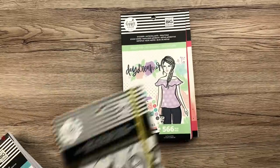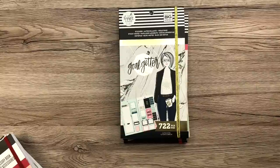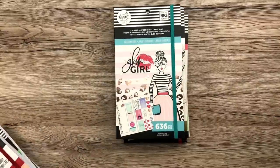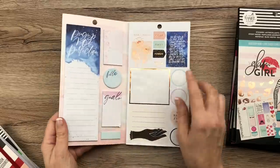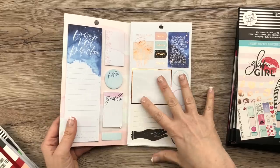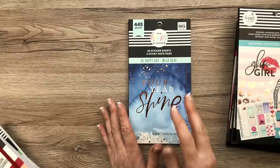Daydreamer, Goal Getter, and like I said, I was happy to get this one because I couldn't get the other sticker book. By the time I was planning, it was too late. Glam Girl. Okay, those are the girl ones I have. Then I have the Be Happy Box, Your Year to Shine. If you remember this one, I did not get this new sticker book they just came out with because I still have stickers from this Be Happy Box book, so I feel like I didn't need them.